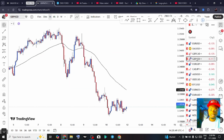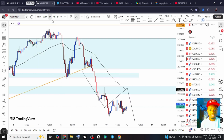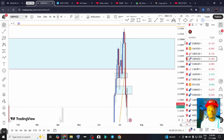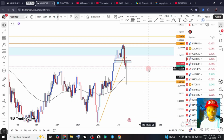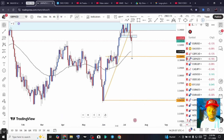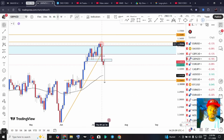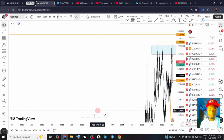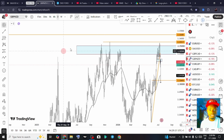Let's see GBPNZD. I think I'm still waiting for this pair. We're waiting for a break, right? So again, I told you guys that this line, I don't expect price to get to that line, and this line too, I don't expect price to get to that line. So it's very easy what price has done right now. Price has clearly shown strong rejection from that area, from that daily area of interest. I explained this thing last week, right? This area of interest, there's pretty much no price action above all these lines, right?